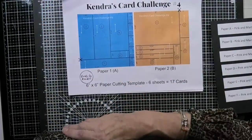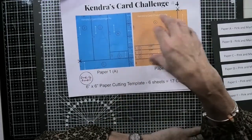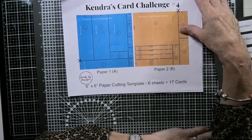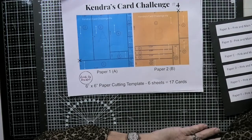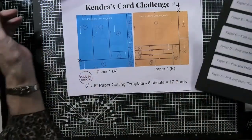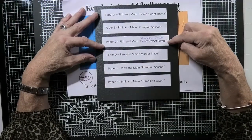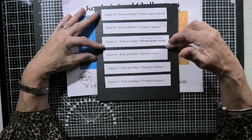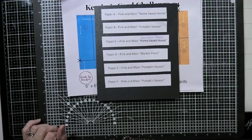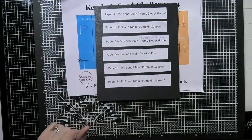And probably the toughest challenge I find is making sure that I match the papers, and that I like the papers I've used. Now, I cut my papers a while ago, and yesterday I had a bit of time, so I thought I'd put some of them together with the bits and bobs I was going to use. I suddenly realised that I didn't actually really like the paper C. It didn't really go with the others from the Home Sweet Home. So I changed it for the Pumpkin Season. I'd already put all this together, so I didn't want to have to redo it all.